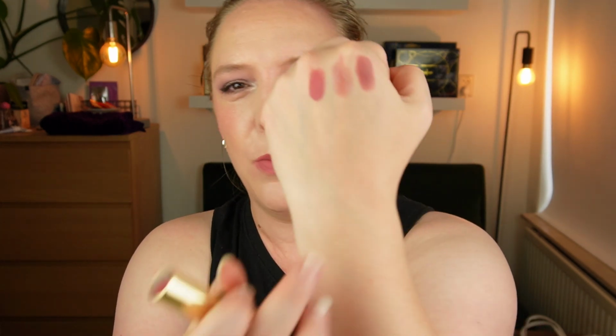As you can see, compared to the other two options I've swatched for you, this looks incredibly pink. And I think that's why I wasn't wearing it a lot initially, because it looks so pink and it definitely falls into the pink spectrum of what the Lisa Eldridge line has to offer. It doesn't really go with any of the nudes.